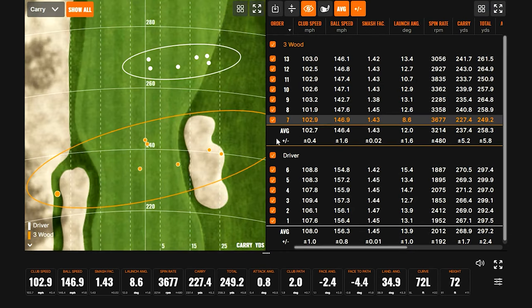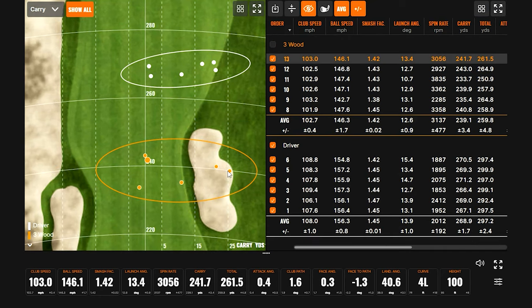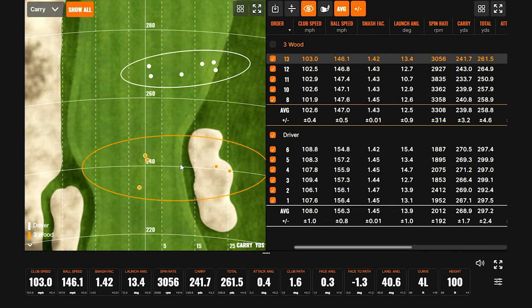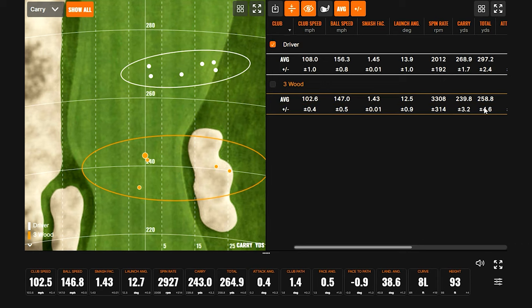So this is that first one that you definitely hit off the heel. We'll just axe that one. Then we've got these ones here, a couple that you hung out to the right a little bit. It's okay, no big deal there. Here's a 1.38 smash factor that you may have missed a little bit. But here's our numbers with the three wood. Those are the last three shots here. I think this one could not be more dead center. So it's perfect. 240 carry on average, basically 260 total. Thoughts on the three wood?